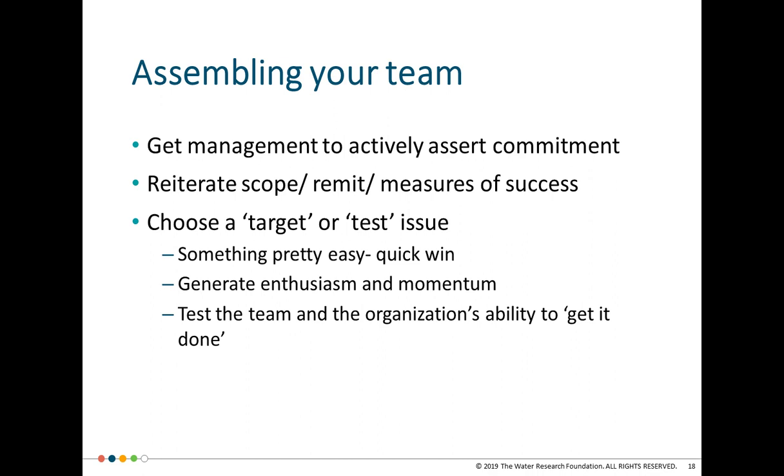So Rachel, maybe you can tell us a little bit about your utilities' means of showing management commitment, and maybe talk about a couple of your quick win issues that you worked on. Sure. So like I mentioned previously, the way we demonstrated management commitment is we had a couple of managers involved in the initial training and in the monthly meetings throughout the project.